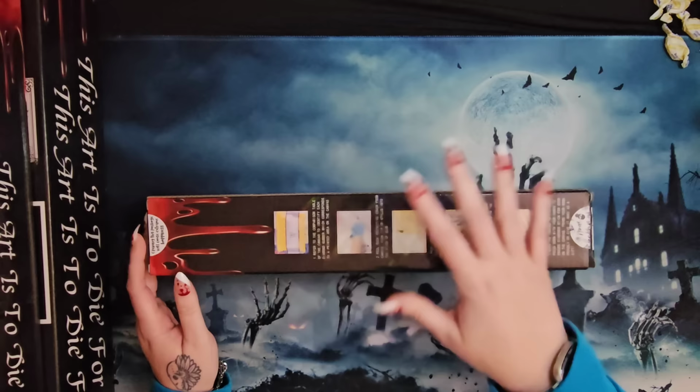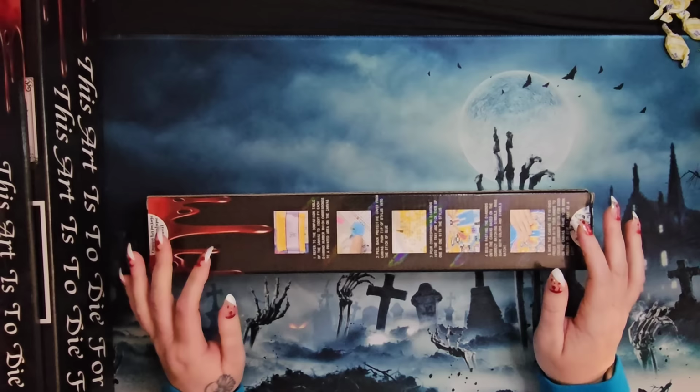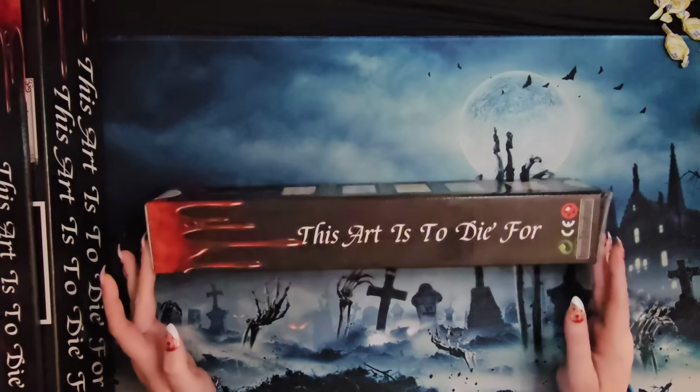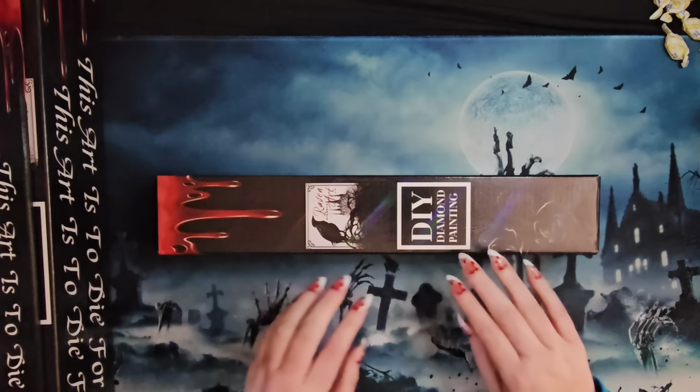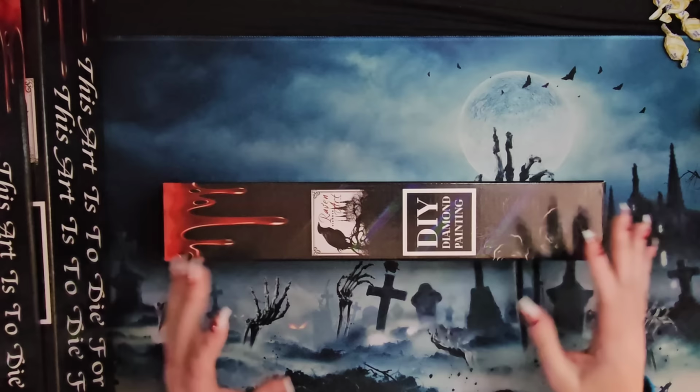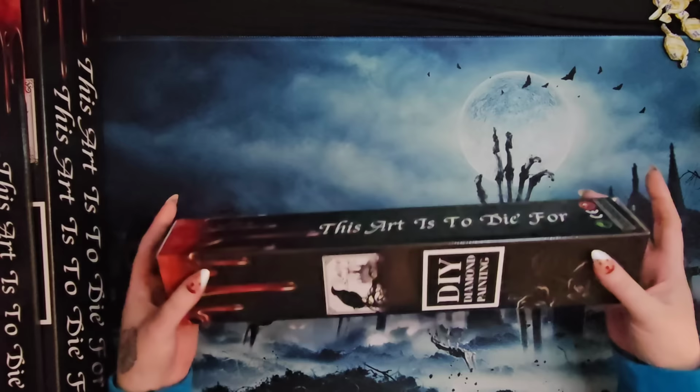So if you're a new diamond painter, you get a step-by-step walkthrough right here on the box, and again, their slogan. You guys, it's beautiful. I don't know if the camera's picking it up, but the boxes throughout have iridescence to it, like an iridescent shine that just reflects throughout the whole box. It's really good, amazing to visualize, and the quality of the box is good as well.